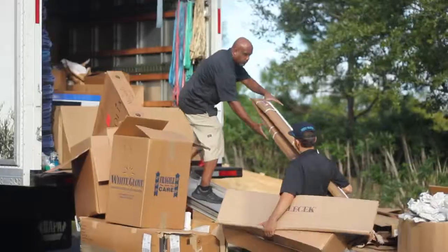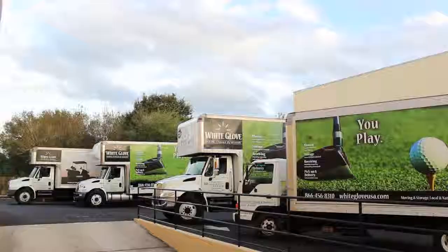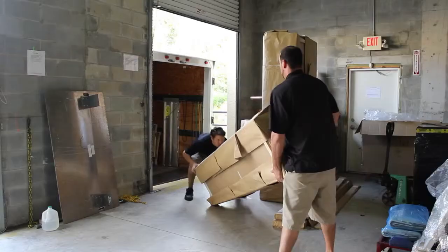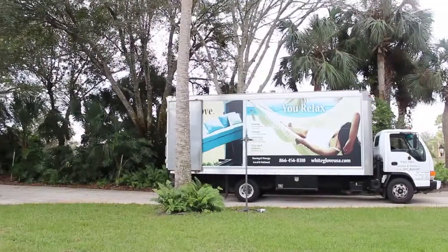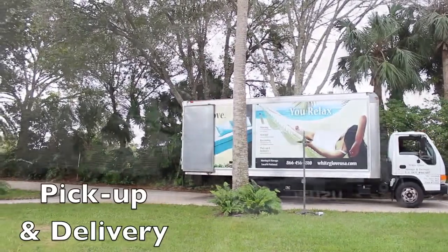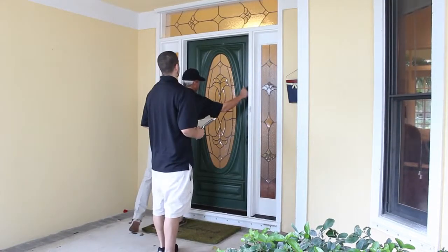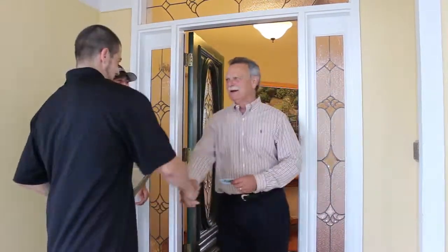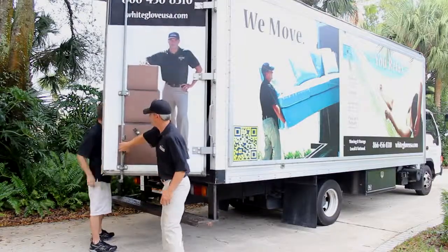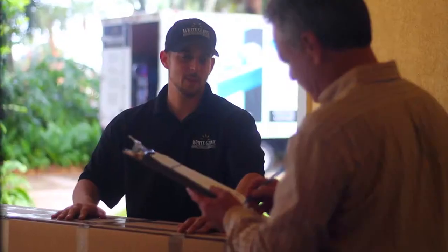From the recycling of our boxes to inventory storage, here at White Glove, moving, storage, and delivery, we work together to exceed our customers' expectations. The pickup and delivery division of White Glove offers affordability and convenience to customers who purchase items and need help bringing it home. There are no minimums, and installation services are available upon request.